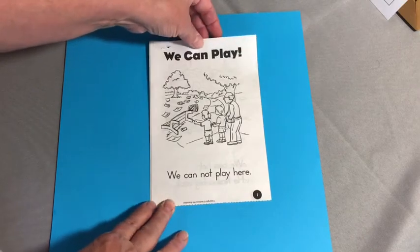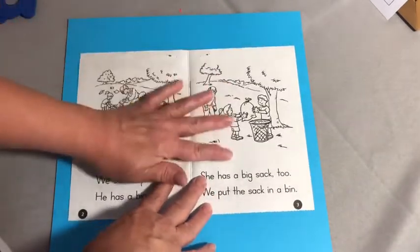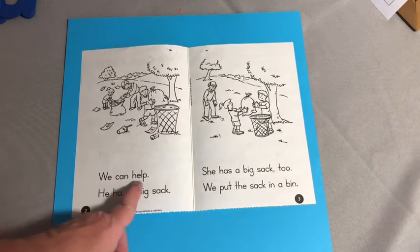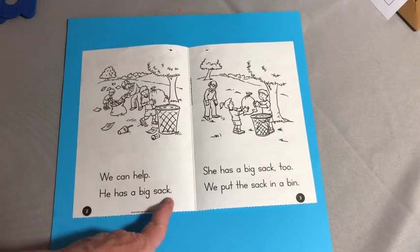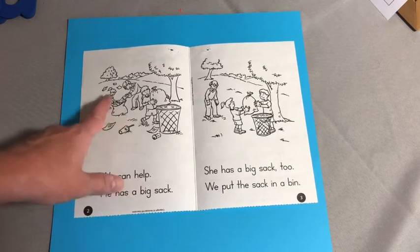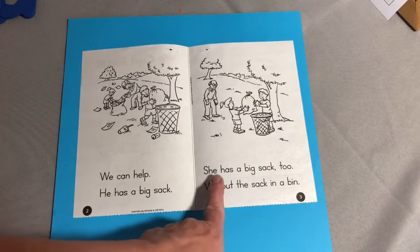Why do you think they can't play here? I think it's because there's so much trash at the park. That is not fun to play at a park where there is a lot of trash. We can help. He has a big sack. So they have a trash sack and they're putting the trash in and helping the park. Help was our word last week, so this is good practice for us to read it again in our books.